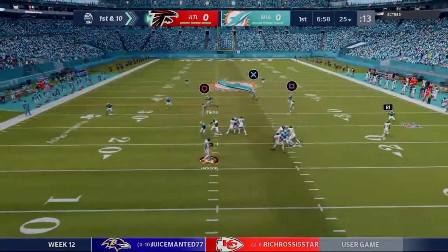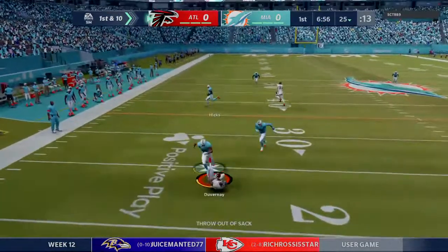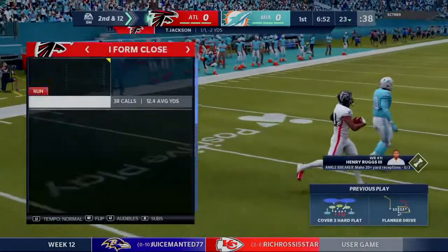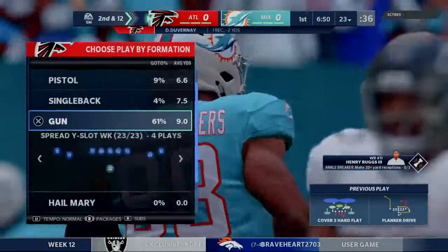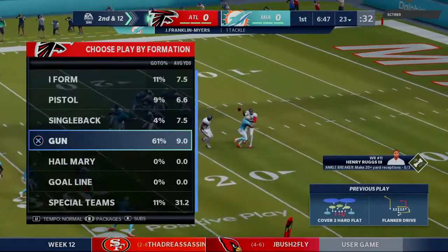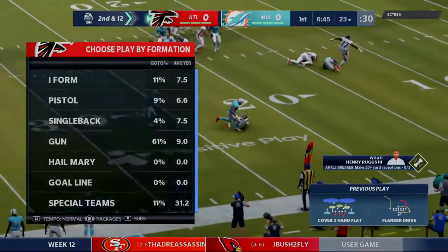Throwing now, Jackson on first down. Open man is Duvernay. And he will lose yardage here back at the 23-yard line. That one unable to develop, never got going. A loss of a couple, and it's second down.